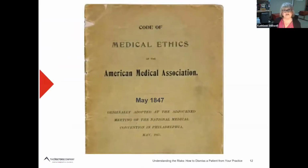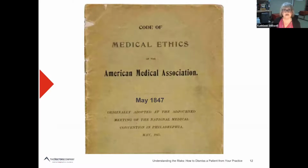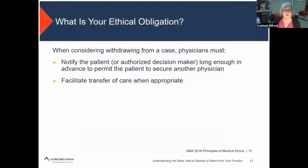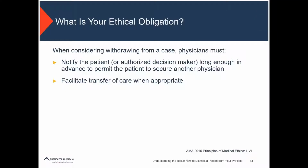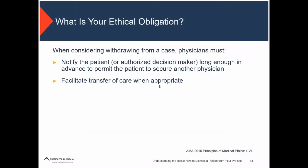The Code of Ethics that the American Medical Association published in 1847. I just thought that was kind of a cool look at the picture of the book. And this is what it says, that they last updated in 2016. When considering withdrawing from a case, the physician must notify the patient or authorized decision maker long enough in advance to permit the patient to secure another physician and facilitate transfer of care when appropriate.